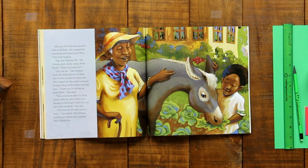Alex looked into the mule's eyes and thought about all the history she had seen. "Thank you for telling me about Belle," Alex said. "Now you know what Dr. King meant when he told us that even though we led simple, hard lives, we were still somebody," she said. "And even an old mule can be a hero," Alex added. Miss Petaway smiled and walked away, leading Belle behind her.